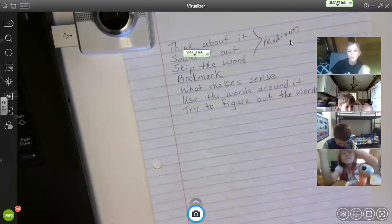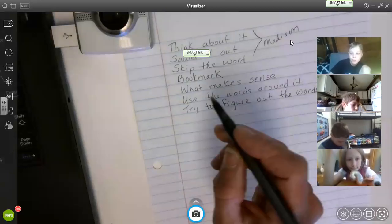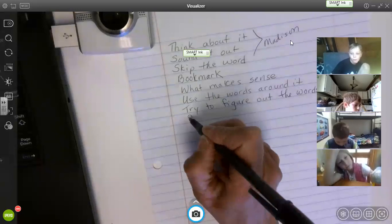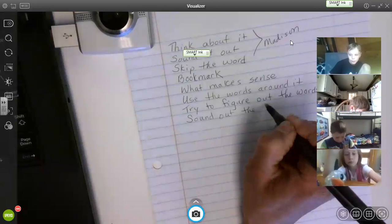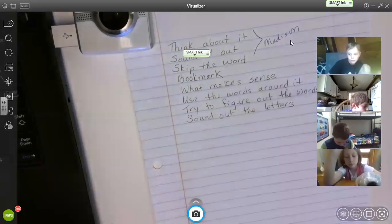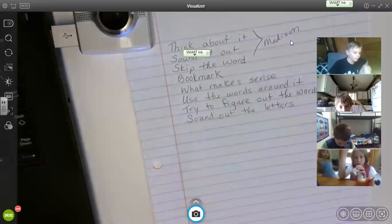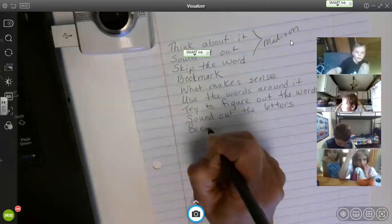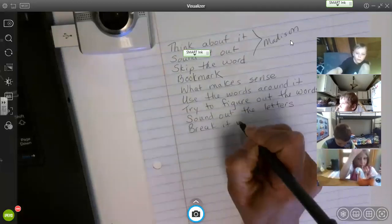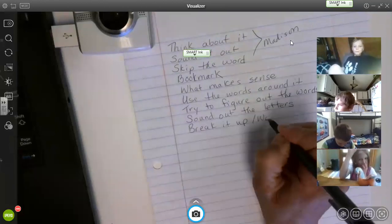I want to tell you what I see in the chat box. Elena said, sound it out. Yeah, Madison said that too, and we saw her do that. You're right, Elena. Sound out the letters. That doesn't always work because the English language is a little tricky, but sounding it out will help, especially getting that beginning sound and end sound. And then I saw Cole said, break it up. I call that word chunking. She was taking little parts of the word. I'm going to ask you to do that sometimes when you're reading with me.